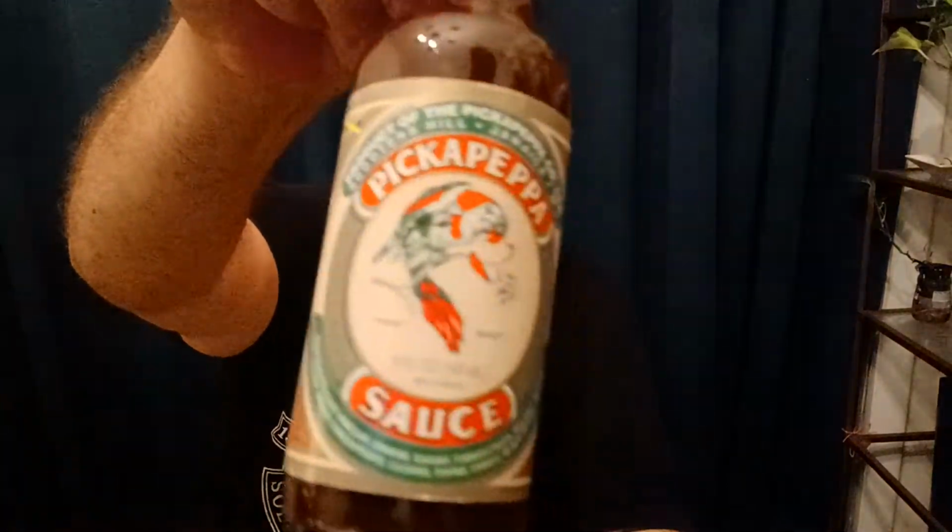This is another Jamaican sauce. I believe it has Scotch bonnet in it, if I remember correctly. I haven't had it in 20-something years. It's like a steak sauce, though. I don't know. Let me just see. It's not going to... Oh, crap. Yeah. It's not going to go with what I'm eating.